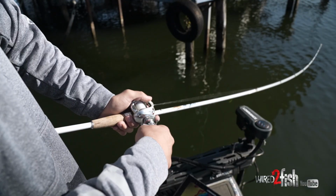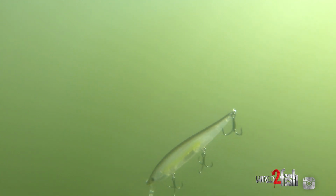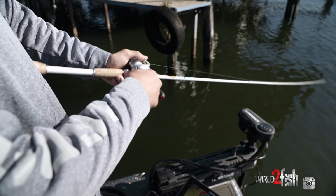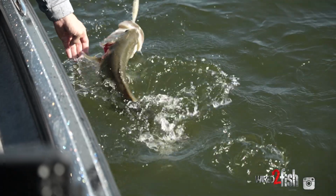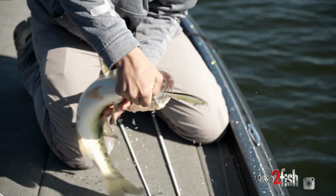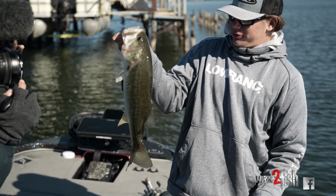And really the only way that I've figured it out is just playing with it, getting an area where you know that there's bait fish, know that there's fish, and just try different things. Try working it fast, try working it slow, try pausing it. That's really the best way that I've figured it out. And when you figure it out, you'll start catching fish immediately, and you can just repeat that over and over. So it all depends on the day and the fish's mood.